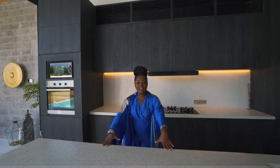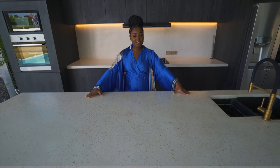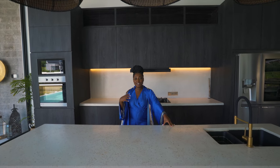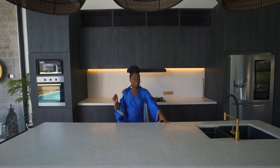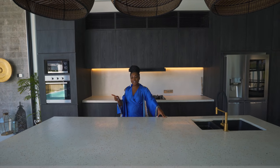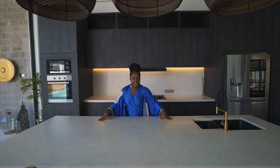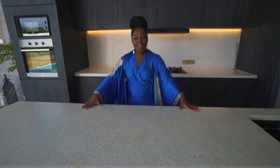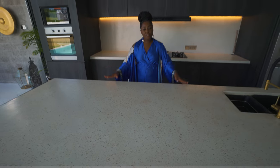The next thing I love about the kitchen is the kitchen island, and this is actually made out of terrazzo. You guys corrected me in the previous video I did, when I was saying it wrong. So thanks for the correction, thanks for the tip. Well noted. This is made out of terrazzo, and you can see it has some really gorgeous specks on the island. I really love it. It gives me this fun, glam feel.